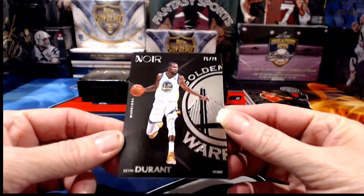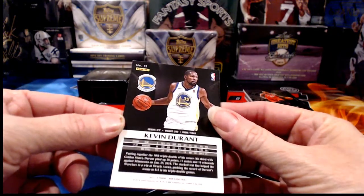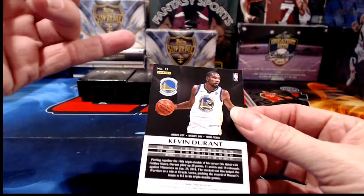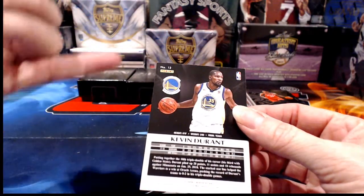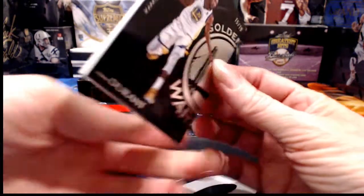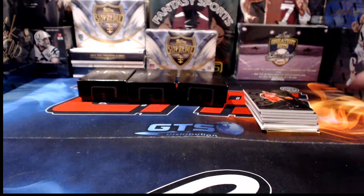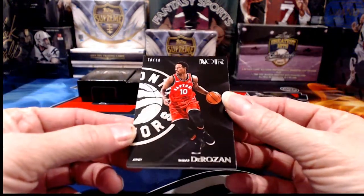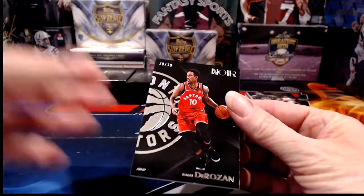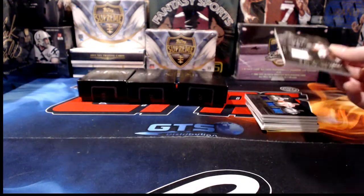So this is numbered to 79. This is our base card in here, of course. It is Kevin Durant and the Golden State Warriors. You're going to probably see this throughout: there's a little bit of imperfection. You can see some chipping and some wear along those upper edges and corners, and we're going to find that throughout because of the fact that it's a dark background, so it's going to show up more. There's DeMar DeRozan to 79 for the Raptors.